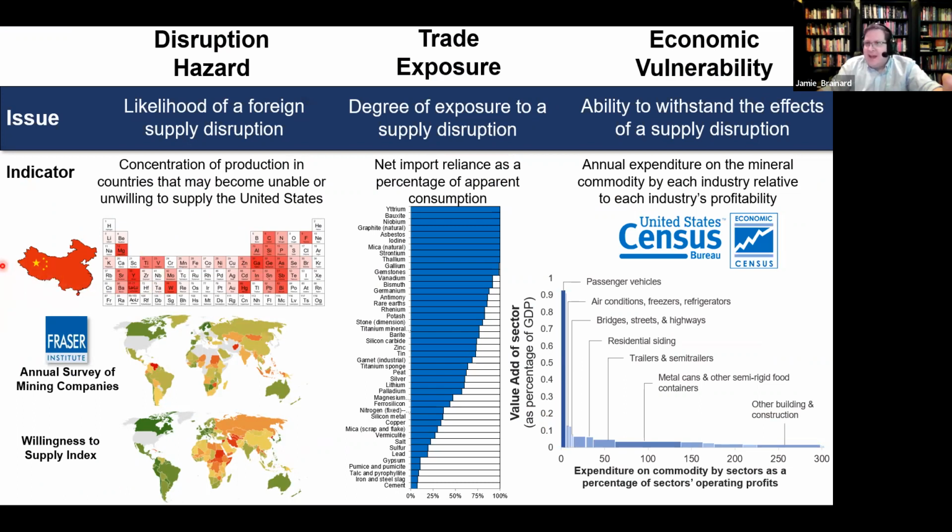But what was important is saying, hey, if production is highly concentrated in a country that's very stable and is friendly, does that have the same risk of a supply disruption? And so what we did is we actually added layers to that HHI. So one was we went to the Fraser Institute out of Canada, and they do this annual survey of mining companies. They talk to mining companies and say, hey, how likely are you to be interested in opening a mine in these various countries, and why? So they go through governance, labor, safety, a number of different reasons why.